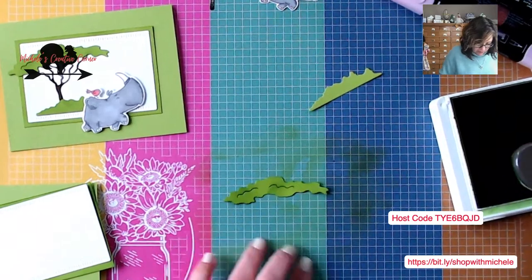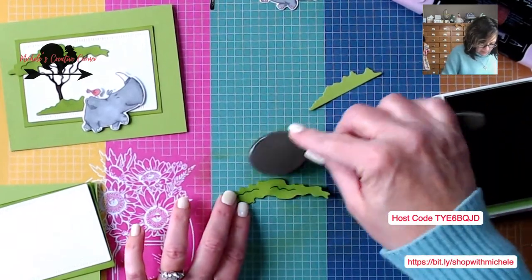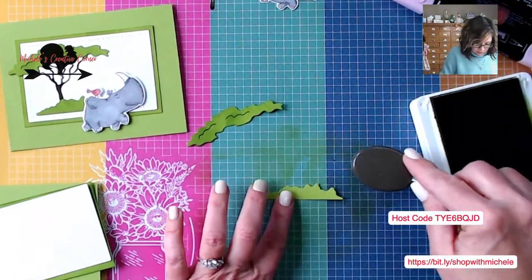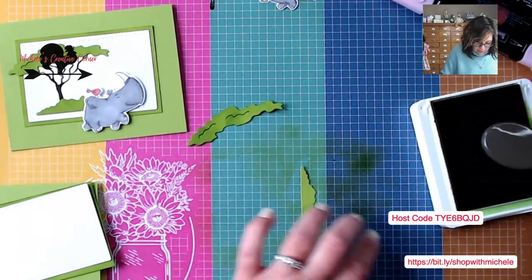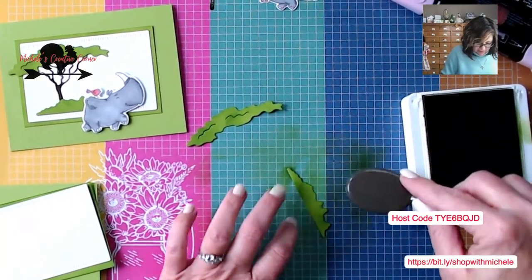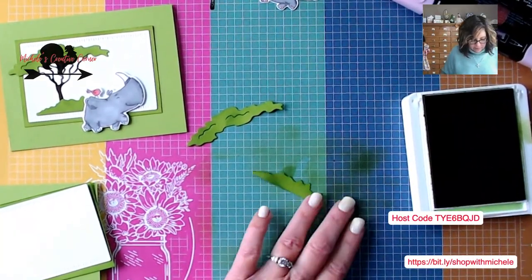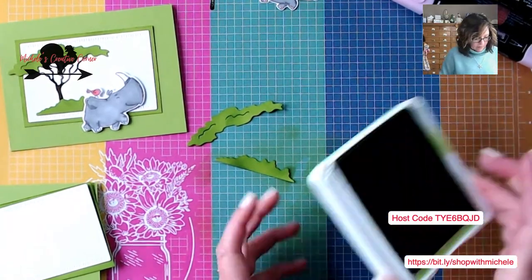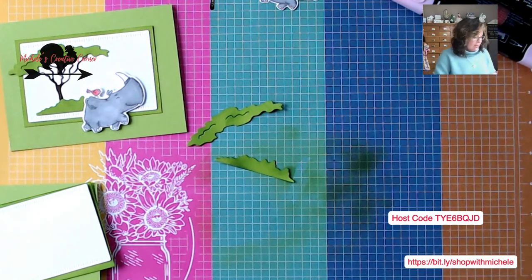So again, I don't really want this to be even. I think that's pretty cool looking. Just adding some texture. So that looks pretty cool. All right. Then we are down to assembly.